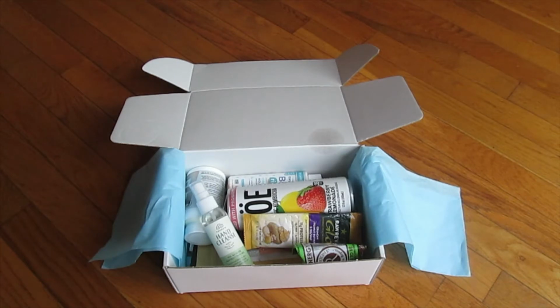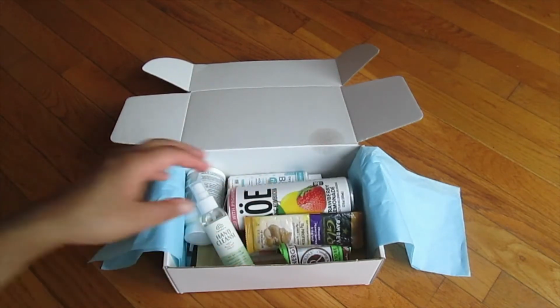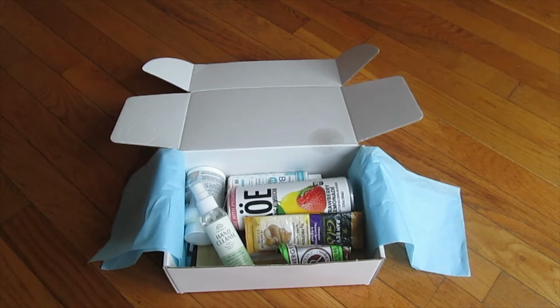I received these ones for review, so I like to usually try out some of the products, so you'll see I did try some of the things. Usually the edibles I'll try first, if not finish them.